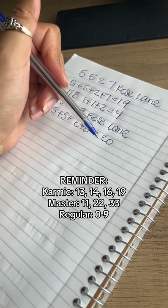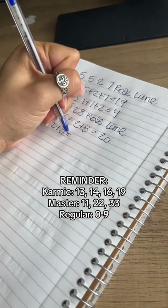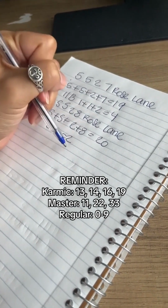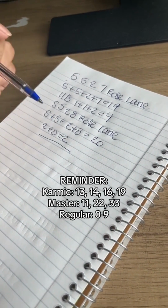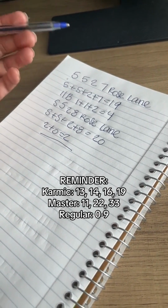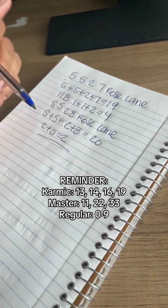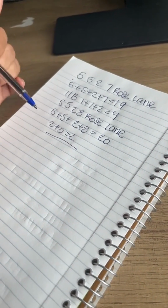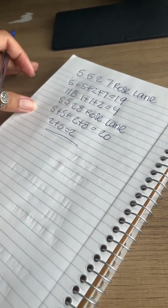So when you get a number like this, what you would do is 2 plus 0 equals 2. So the energy of your home is actually going to be 2, okay? If the energy of your home doesn't come out to a karmic number or a master number, you're going to reduce it all the way down to one number.